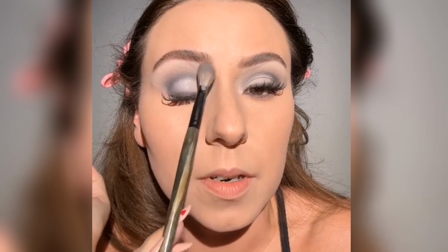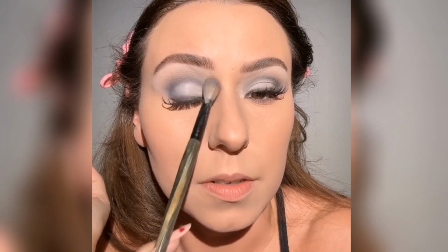Now I want a guava sparkling water because I know that's what he just opened. Yum, yum, yum.